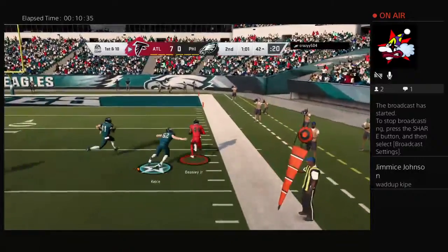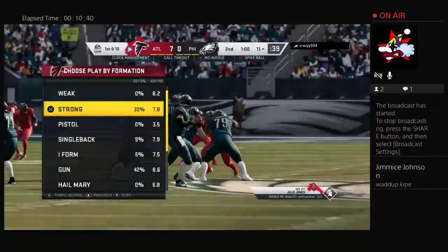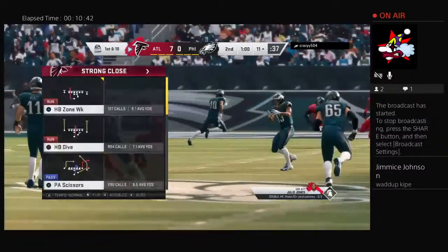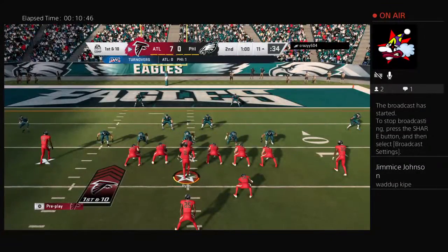Run, Big Beasley. You owe me one for the Super Bowl. And a terrific return there. They're finally able to corral him down near the 11-yard line. Let's go. What a play. The told you, boy, I got that defense.